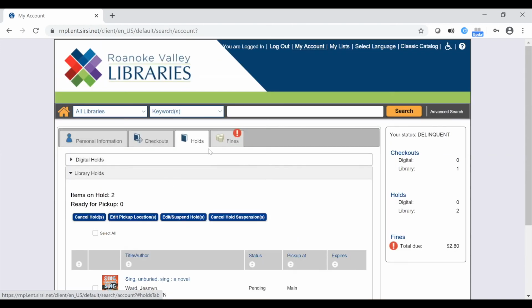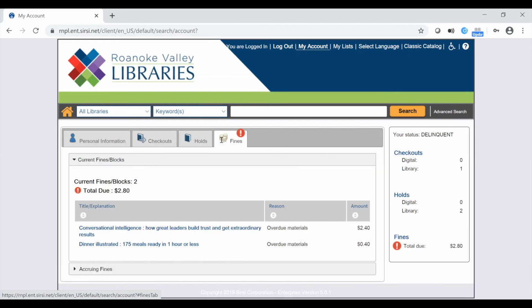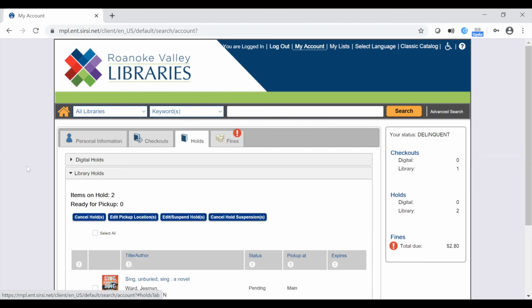Another note about your account page, you can also see what your fines are. So if you click this, it will actually tell you what you have fines on, what those fines are. I owe $2.80. So that's just a good way to keep track of your fines as well. But please do note that during this time, we have no fines on materials checked out during the COVID-19 pandemic.